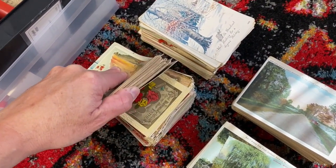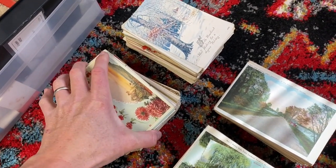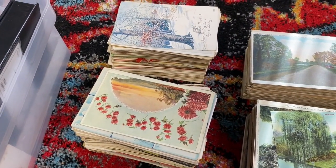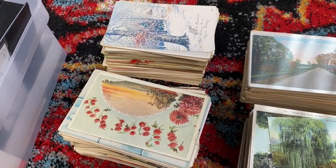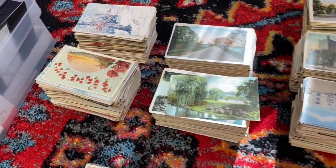I'm talking pre-1930, all right? Greeting cards, Thanksgiving, Christmas, St. Patty's Day, New Year's, George Washington's birthday. I mean, everything you can think of. Everything except for Halloween. These are going to go in a lot. I don't know how many are there, probably 400 or 500.